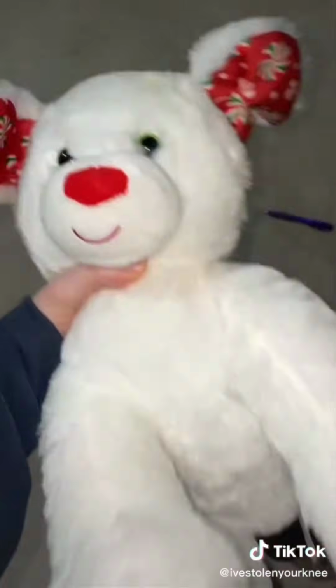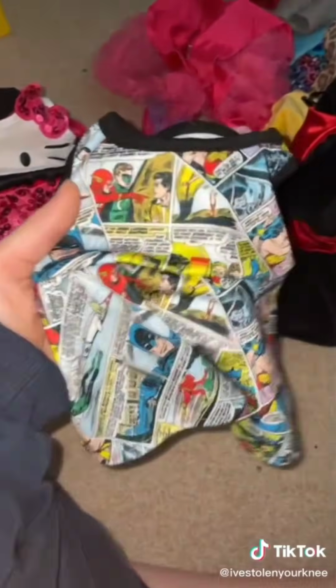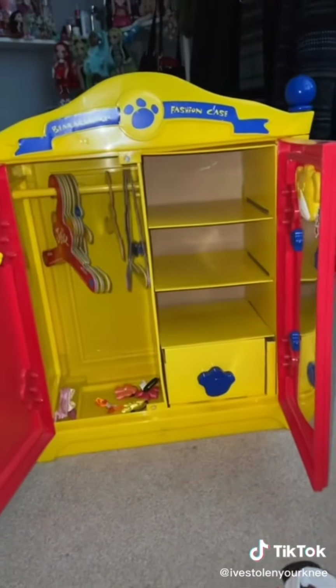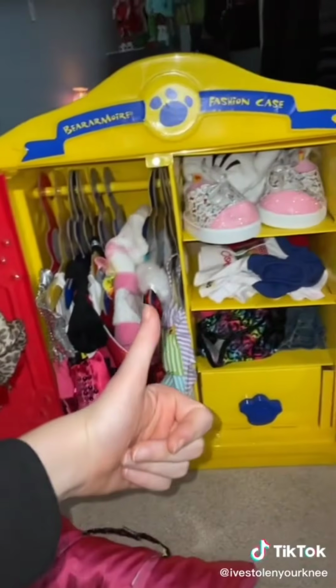This is Gracie. Candy cane, pretty original, I know. Oh, a little stain. This was Veronica. I don't actually remember what I named him, but this is the Mickey Mouse outfit. The outfits from downstairs are this little heart dress, this Hello Kitty dress, DC Comics, and Mickey Mouse. I'm gonna organize it now. Here it is. I took pictures. Let me know how much I should list it for, because I genuinely don't know. Thank you.